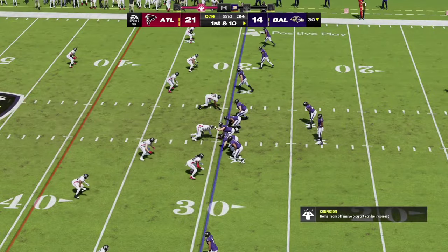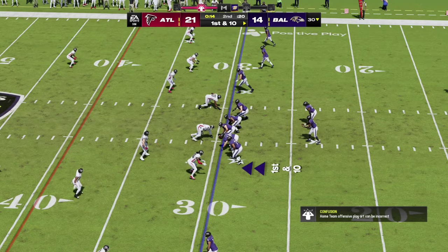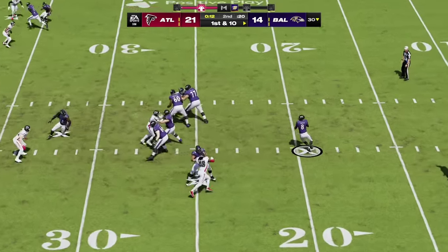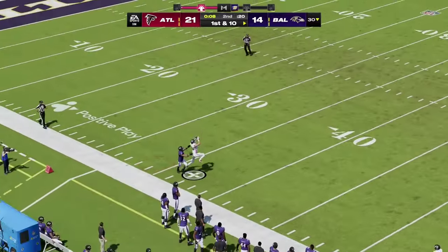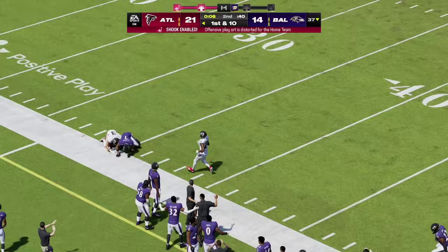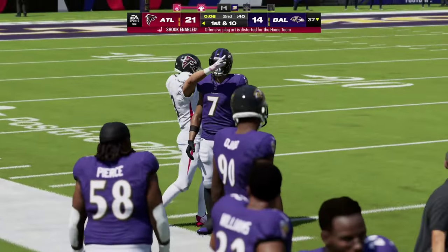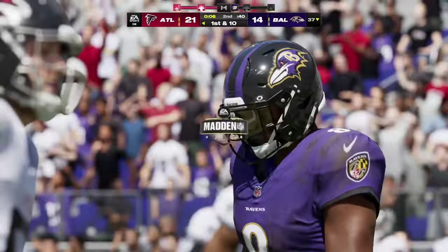A solid run by Derrick Henry, and here's another first and 10. Now it's Jackson. That's going deep for Bateman. That to the sideline, and it's intercepted. Picked up by Jesse Bates. And the Falcons are going to take over once again at their own 37-yard line.